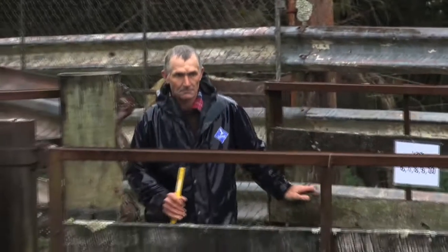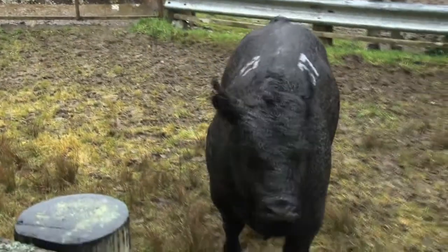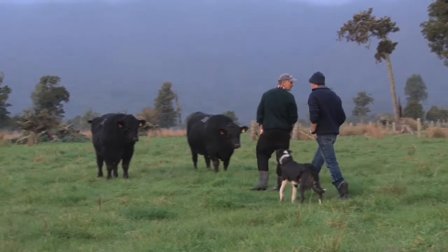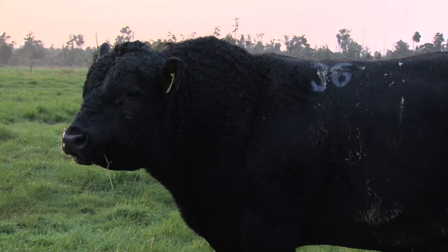So you're sheep and cattle here, David? Yes. We've got a commercial herd as well as a stud herd. A few sheep. Basically, we sell about 75% of our calves as weaners, and take a few through the winter. Out of Haast? Yeah, and sell them at Haast.